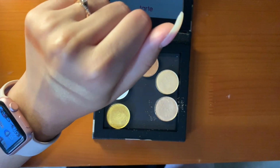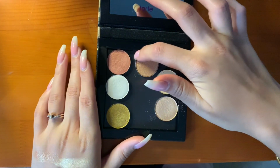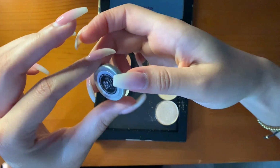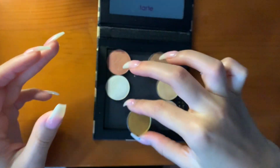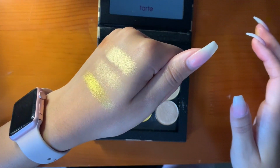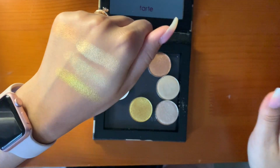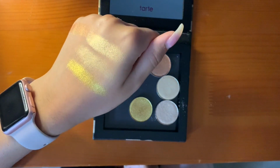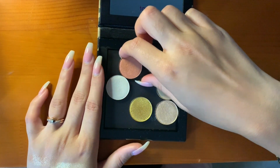That's it right there. I mean, it's a little bit more bronzy, but not too bronzy, not overwhelming. This is Color Green. This is Superstar. Very true yellow gold that I don't really like for my skin tone. My watch. Yeah, I don't really like yellow gold on me because I'm more of a neutral skin tone. But it is a very pretty color. And I mean, I have it, so I should use it, right?